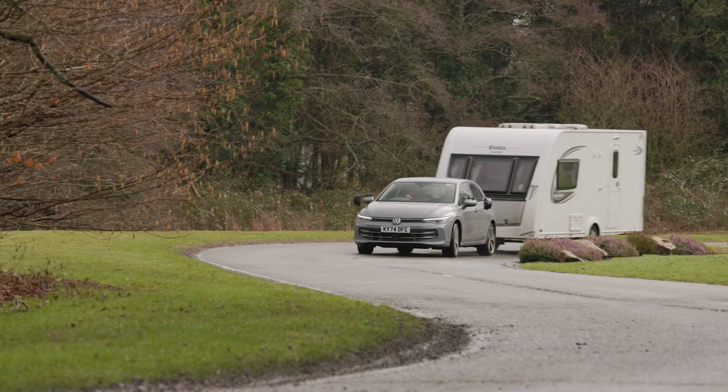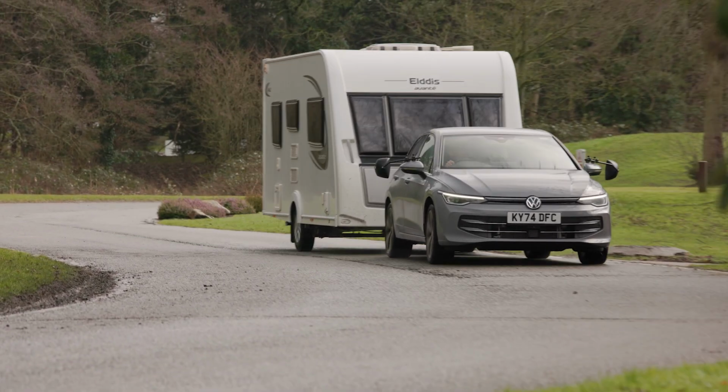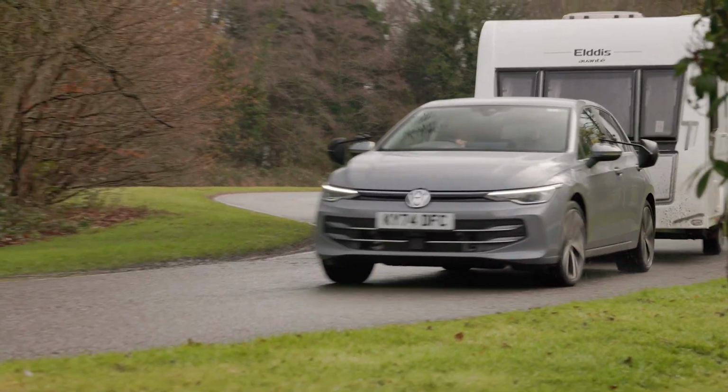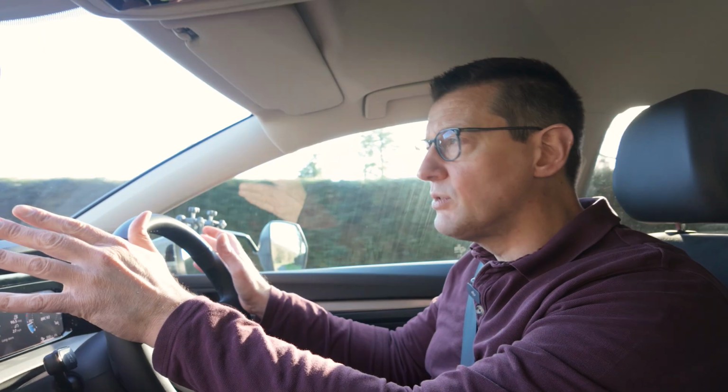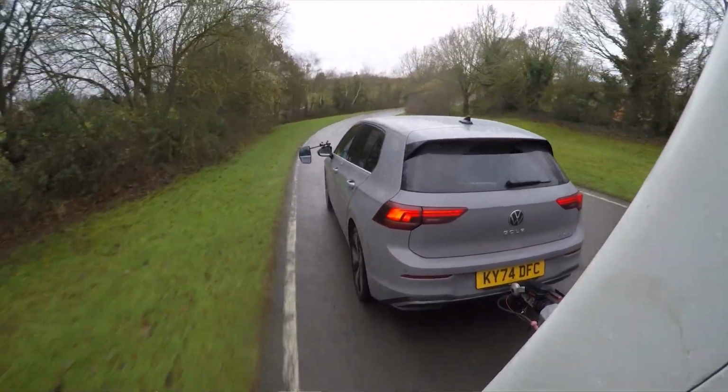This isn't just a quick car though, it's also a very stable one, and that's in no small part due to its high curb weight of 1,649 kilograms. Now to put that in some kind of context, most other Golf models are more like 1,300, 1,400 kilos. All told, the Golf feels like it could handle a much heavier Caravan, and that's reflected in the car's 1,700 kilograms towing capacity.